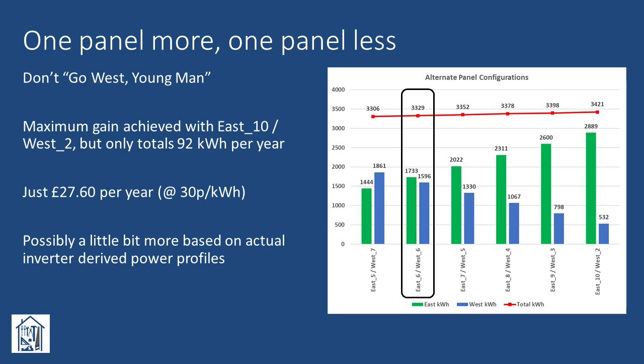Secondly, if we'd have favoured installing more panels on the east bank and fewer on the west, we could have increased our power generation, but only by the relatively small amount of 92 kilowatt hours per year. That's an increase of around 2.5%. That equates to just £27.60 per year at a nominal 30p per kilowatt hour, which is pretty minimal in the overall scheme of things. Those figures might be a little higher if we based our analysis on the inverter-derived power generation split rather than the PVGIS data, but either way, it's not going to be that significant.